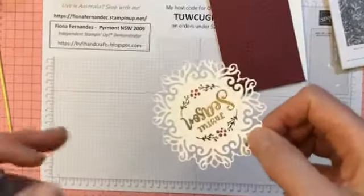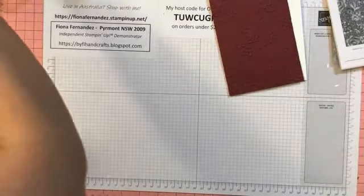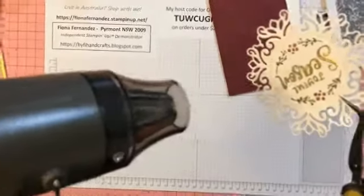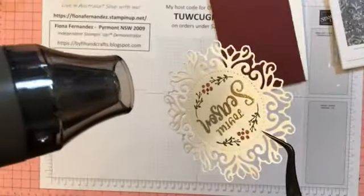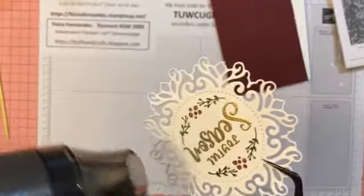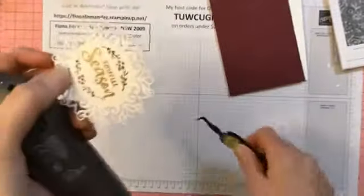The other thing you can do is use a pair of tweezers to hold it, which I might just do. Got a pair of tweezers here. Don't do it too much, otherwise it goes flat, unless you want it flat, of course. I don't want it flat. I like it with a little bit of texture in it.